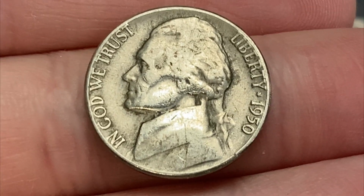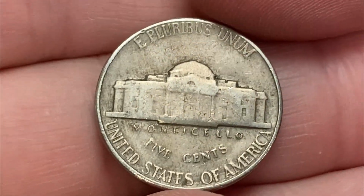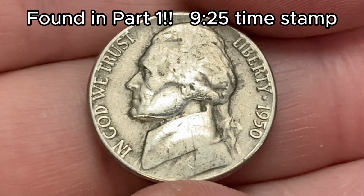I missed this when I was pulling it out. The 1950 here, this one is out of Philly. This is a semi-key date. Nice. So we got a key date, a semi-key date, and a ton of other finds.